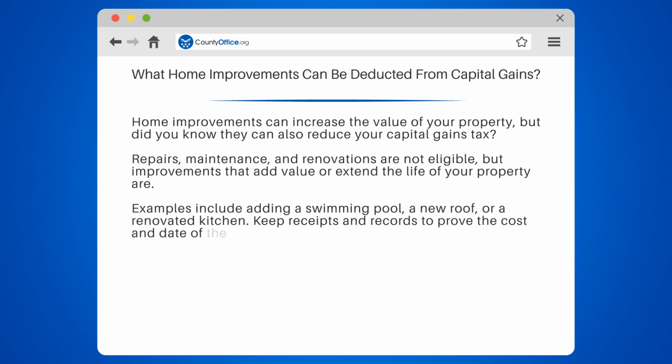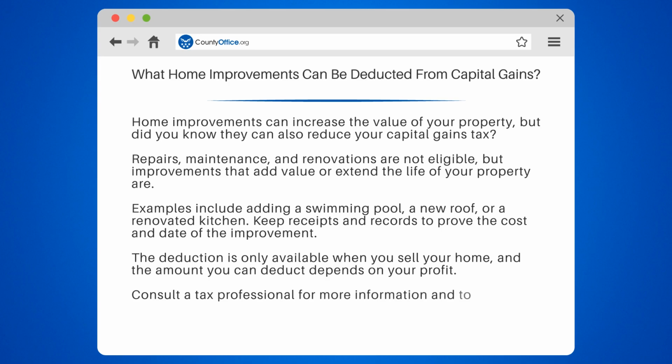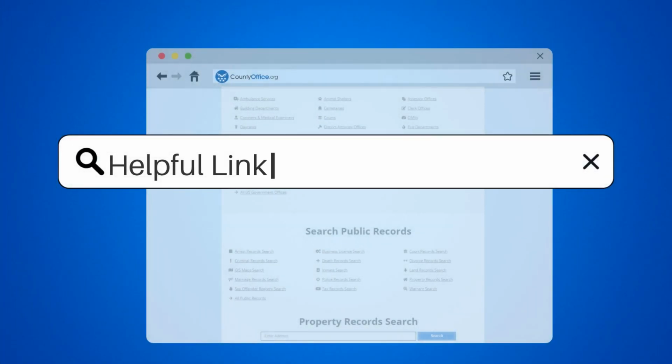Keep receipts and records to prove the cost and date of the improvement. The deduction is only available when you sell your home, and the amount you can deduct depends on your profit. Consult a tax professional for more information and to ensure you meet the requirements.